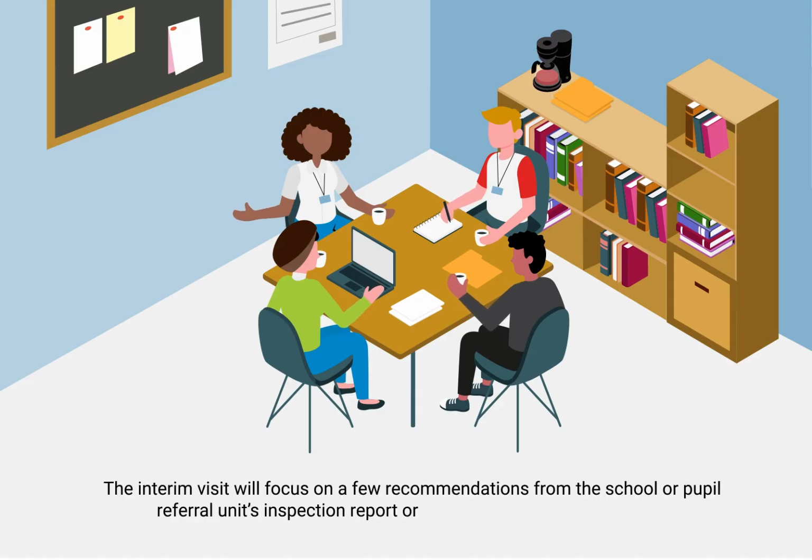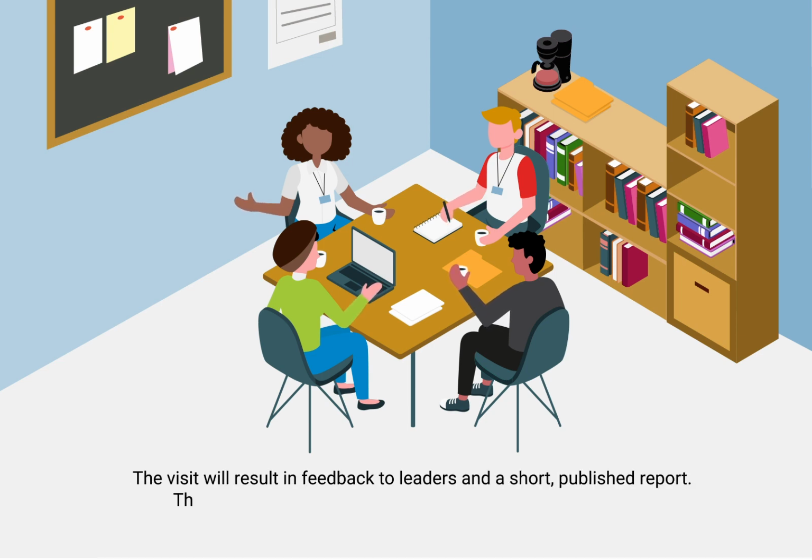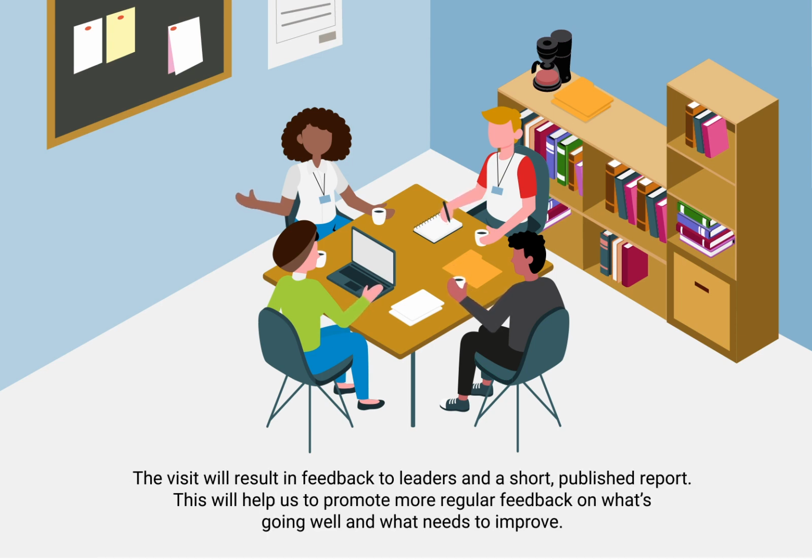The interim visit will focus on a few recommendations from the school or pupil referral unit's inspection report or their current development plan. The visit will result in feedback to leaders and a short published report. This will help us to promote more regular feedback on what's going well and what needs to improve.